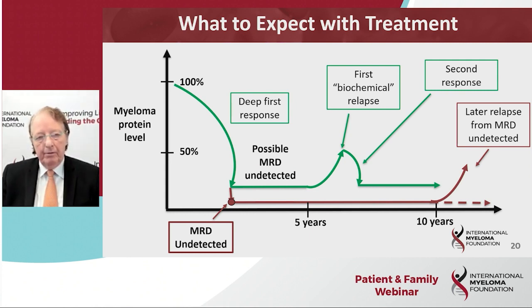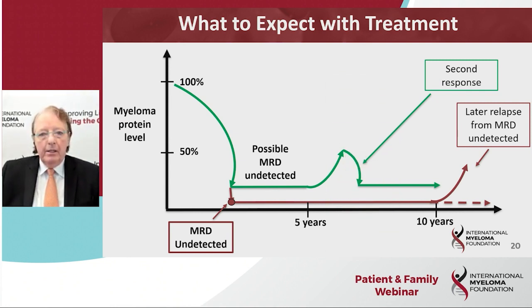And then, of course, later on, we have all the different options for relapse that we're going to focus on in the latter half of the day here. All right. Yes.